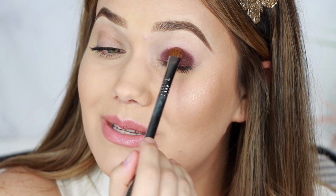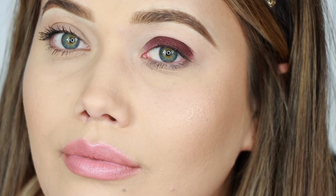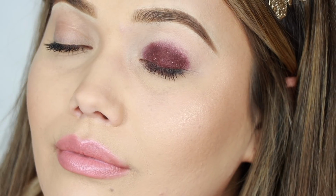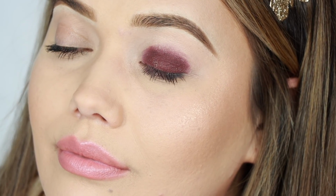But I think that's why I'm so drawn to this palette, because it really looks like my wedding colors, and that is beautiful. Okay, so we got the shadow on. Now I'm just going to take my finger with a little bit of this shadow here to press on that shimmer. And there it is. It just lights up. It looks so good against the dark base, and this color just is stunning. So again, this is Blush Wine.